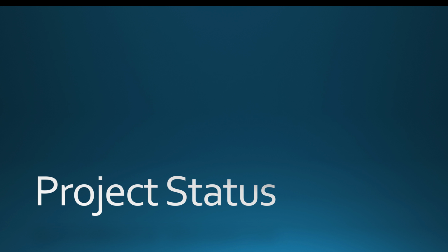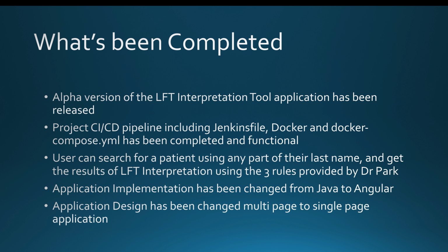Project status. So what's been completed? So far we completed the alpha version of the LFT interpretation tool. The application has been released. The project CI/CD pipeline, including Jenkins files, Docker, and Docker compose.yml, has been completed and is fully functional. The user can search for a patient using any part of their last name and get the result of LFT interpretation using the 3 rules brought in by Dr. Parker. We have more rules coming in, so those will be added later.